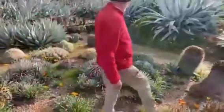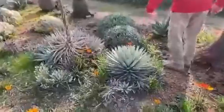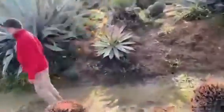Down here we've got an Agave macrocanthus, used often in landscaping, and I think we'll just take a walk. Yeah, absolutely. I feel like we've had part food safari.